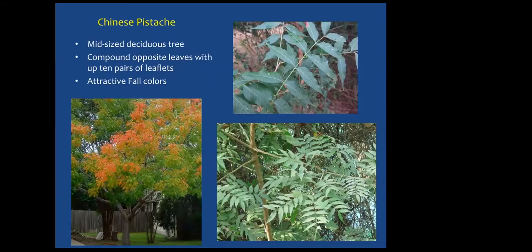Chinese pistache has only recently crossed the threshold to become invasive here in central Texas. It's a mid-sized deciduous tree that displays attractive fall colors. It enjoys full sun or partial shade and is both heat and drought tolerant. It has compound opposite leaves and buffy colored bark.